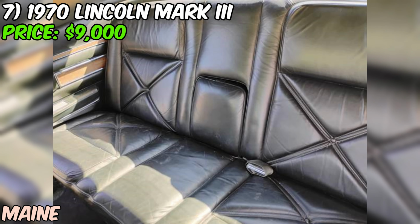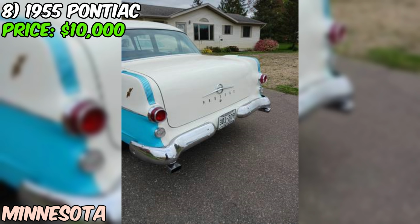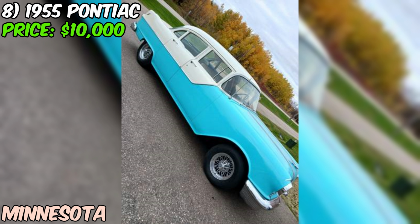It's got a powerful engine, a stunning appearance, and a clean title. And with such meticulous maintenance and care over the years, you can bet it's in fantastic shape both inside and out. 8. We've got a real treat for you on Craigslist. A 1955 Pontiac that's sure to turn heads wherever it goes.